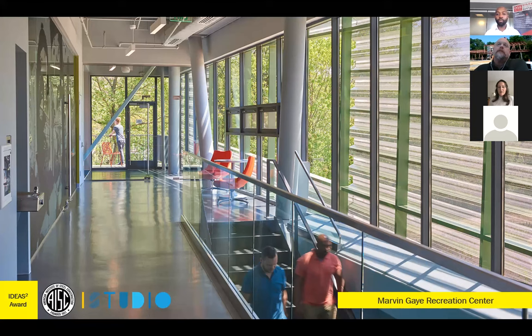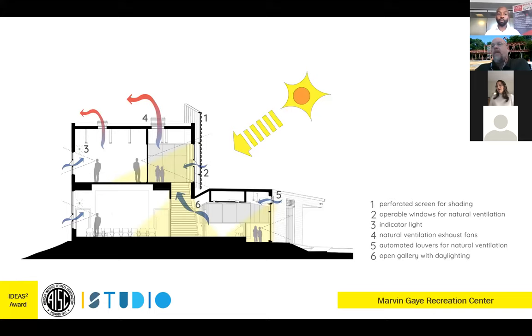The other thing I'd like to point out in this image are these three operable windows that you see right in that large opening of glazing. These operable windows are incorporated in strategic places throughout the building, and they're tied to our natural passive ventilation system, which again, Paul talked about.